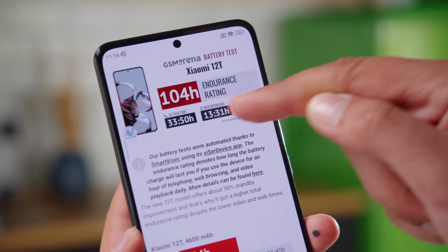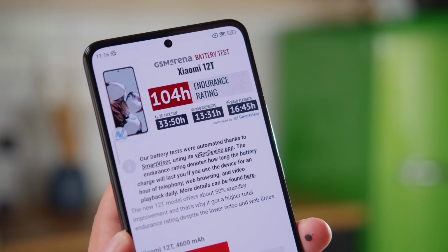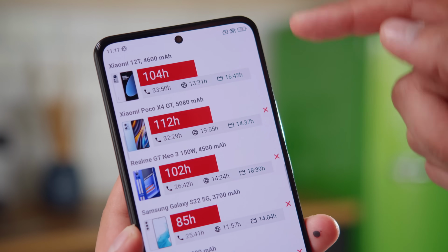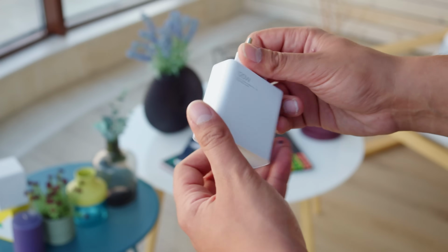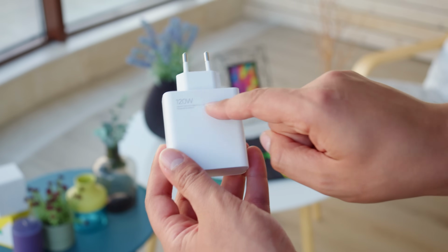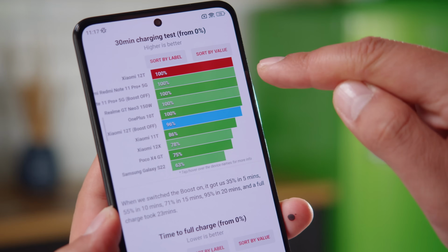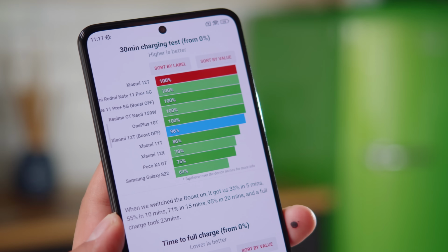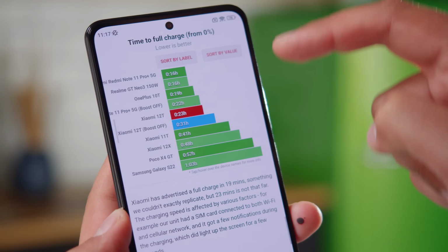The Xiaomi 12T has a large 5000 mAh battery, and while it isn't a battery champion, it still does a pretty good job, earning an endurance rating of 104 hours in our proprietary tests. But where the 12T stands out is its charging, which has been upgraded from 67 watts to 120, and the adapter comes in the box. With it, we were able to charge the phone from 0 to 96% in 30 minutes. And if you enable a special boost charging mode, you can go to full in just 23 minutes.